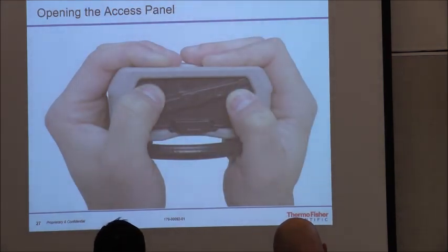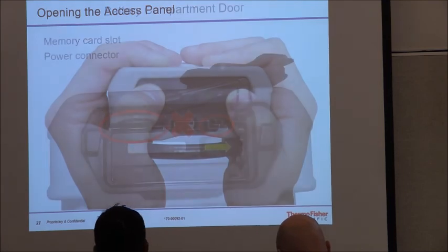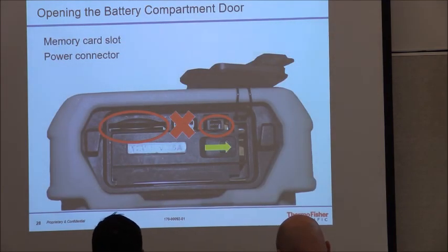So opening the bottom panel, just slightly rotate them counterclockwise. There's only three things you can do in the bottom. Slide the compartment over to the right, the door will drop down, and you can replace the battery or insert the Surefire batteries. This is your memory card reader, so if you have data you want to get off the device, you can take data off the device, okay?